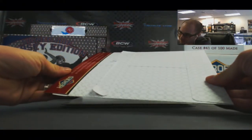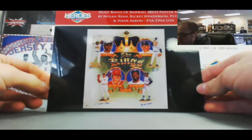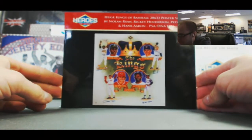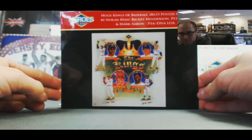All right, next up we've got Kings of Baseball, 28x33 poster, signed by Nolan Ryan, Ricky Henderson, Pete Rose, and Hank Aaron, PSA DNA cert. That's pretty cool. Yeah, we've actually pulled that one before. Really? Yep, that's the second one of those. I've never seen that before.